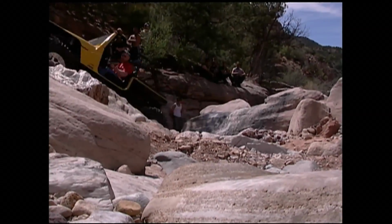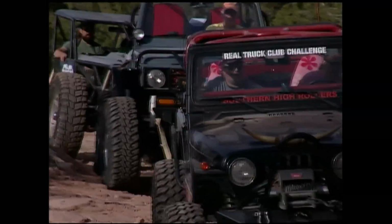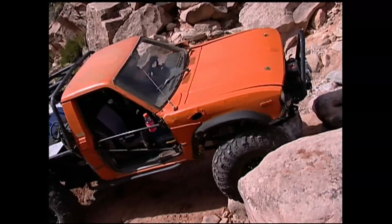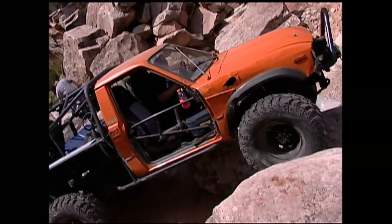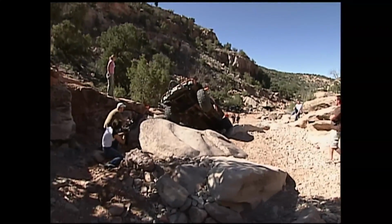On the trails around Moab, there's no shortage of sweet-looking, high-dollar rigs. Jeeps are cute. Barbie drives one. Dan's is not one of those. Dan probably does have the ugliest vehicle out here. I didn't really build it to be pretty. I didn't build it to go pick up chicks. I built it to do the most extreme trails I can find.